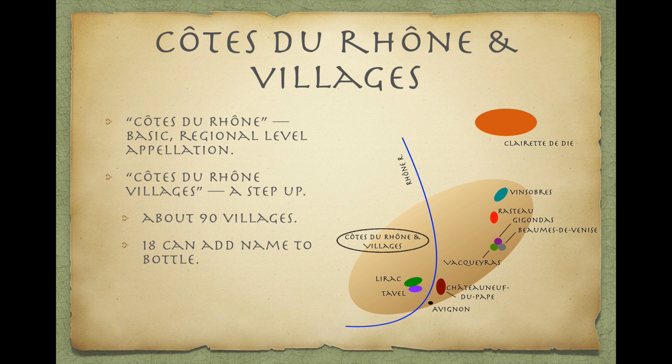Of these 90 villages, 18 of them have distinguished themselves to the point that they've won the right to place their village name on the label. While wines from the general Côtes du Rhône appellation and just the generic Côtes du Rhône Village can be hit or miss, you're on much more consistent ground in terms of quality when you buy wines from named Côtes du Rhône villages.